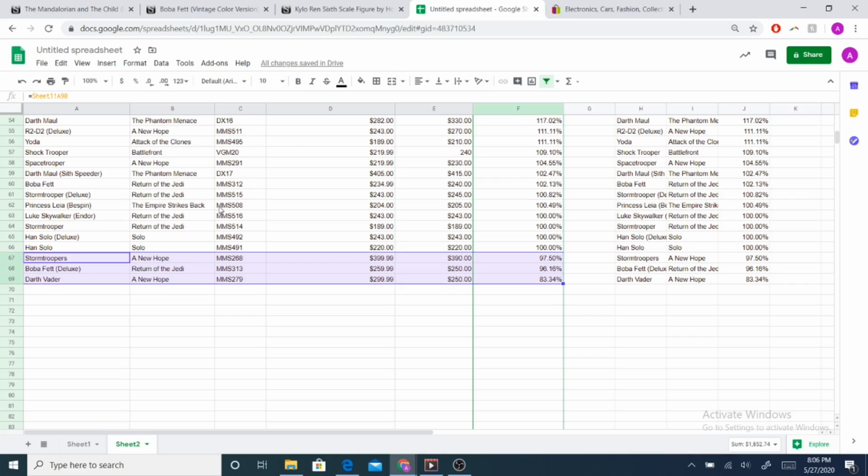Boba Fett Deluxe Return of the Jedi. This one is just, they made a lot of Boba Fetts. They made the animation Boba Fett. They made the Empire Strikes Back Boba Fett, and they made the Return of the Jedi Boba Fett. In general, it seems like most people had the most issues with the Return of the Jedi Boba Fett. Although personally, I don't think that either the Return of the Jedi or the Empire Strikes Back one is perfect. I do personally have the Empire Strikes Back one. I do think it is a lot better than the Return of the Jedi one. But in general, this figure seems like it's pretty hard to move, and a lot of people that have it, I've seen it for sale a lot in the Facebook group, not too much interest, so that one kind of makes sense.